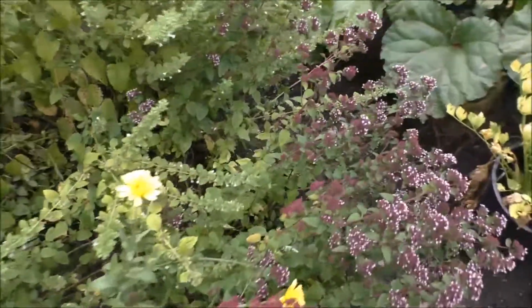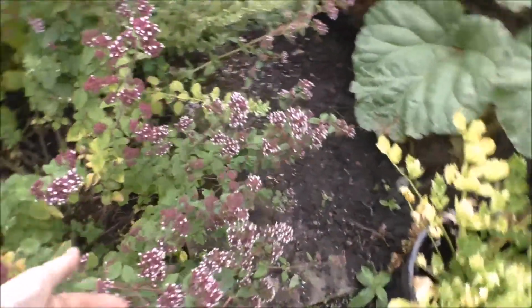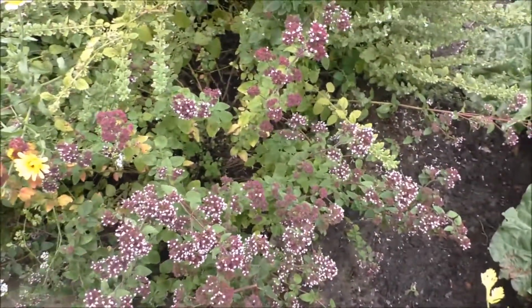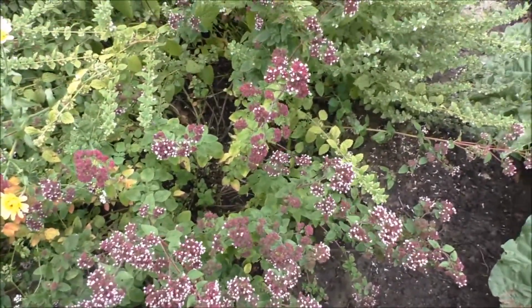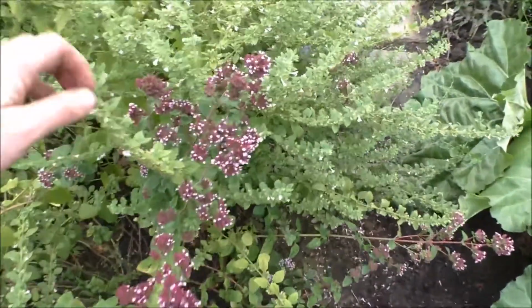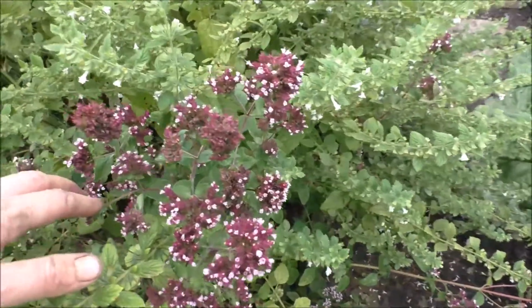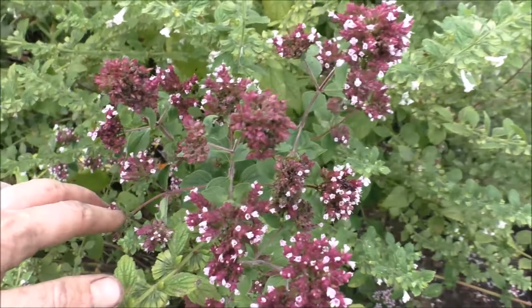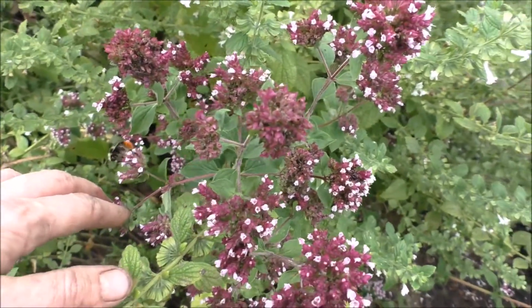Marjoram is just beautiful, and the bees have absolutely adored that. A lot of people say, oh no, I don't want bees on the allotment, but they don't bother you. I could knock into that. There's none on it at the minute, a few little hoverflies, there's one little bee. They really mind their own bee business. It's just lovely to see that they're benefiting as well.